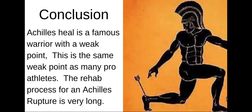Conclusion. Achilles' heel is a famous warrior with a famous weak point. This is the same weak point as many pro athletes because Achilles tendon ruptures can drastically affect many pro athletes. The rehab process for an Achilles tendon rupture is very long.